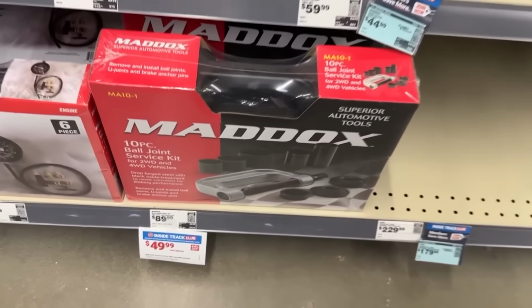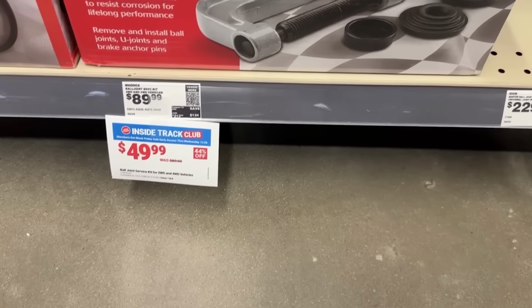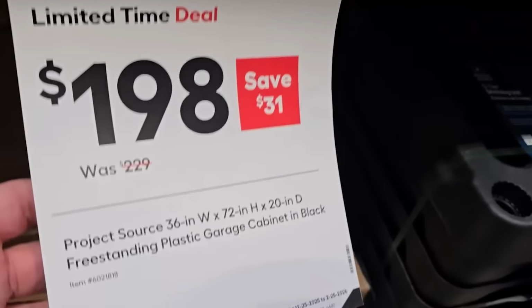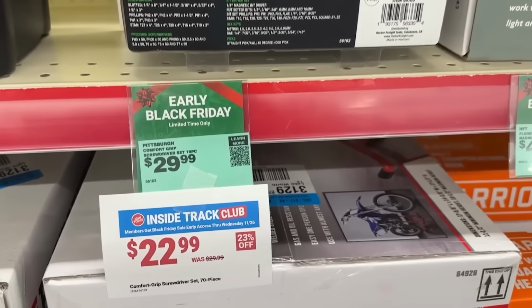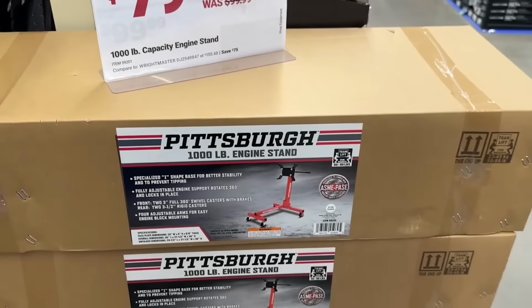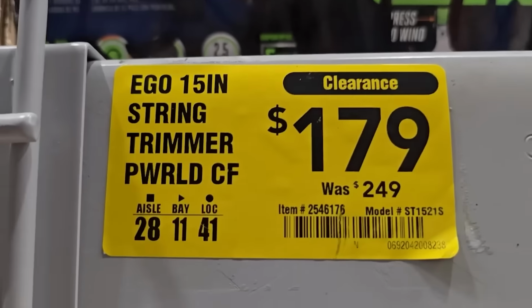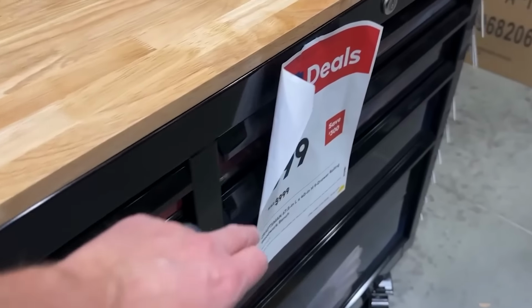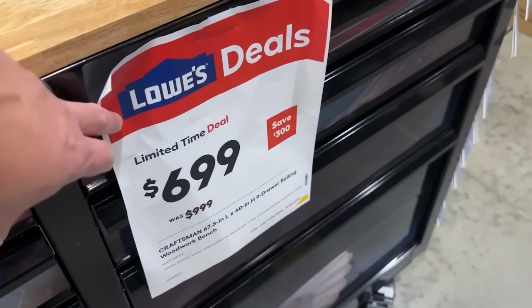The first thing to look at isn't the sale price. It's the history of the sale. If something is marked down today, ask yourself a simple question. Have I seen this deal before? If the answer is yes, especially across multiple weeks or visits, that's your first red flag. Real sales come and go. Permanent ones don't.